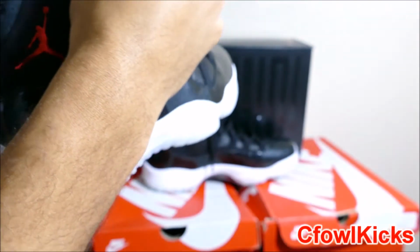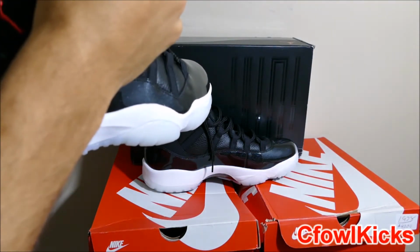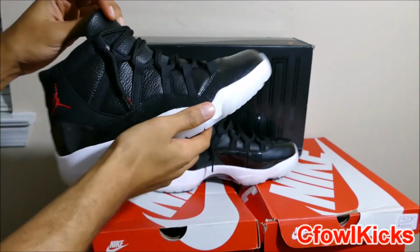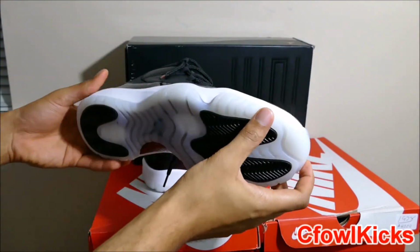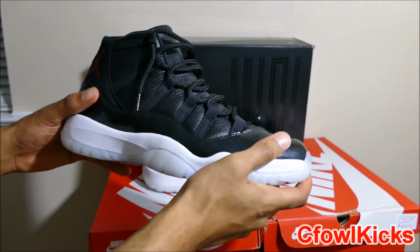All right, so let me tell y'all what it says. Inspired by the most historic season led by the greatest player ever. So they definitely switched up the message that's on the back of the shoe. But as I said, nonetheless, the shoe is great.